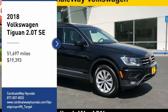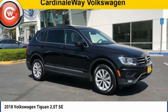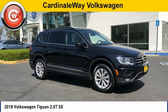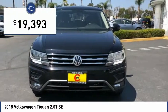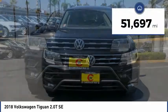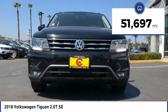Take a ride in the 2018 Tiguan. With Volkswagen Tiguan, it's good to be turbo. Turbo with class. And is priced below $20,000. This vehicle has less than 55,000 miles.